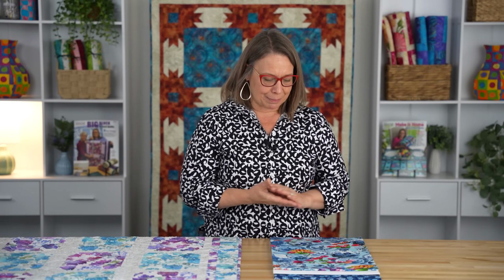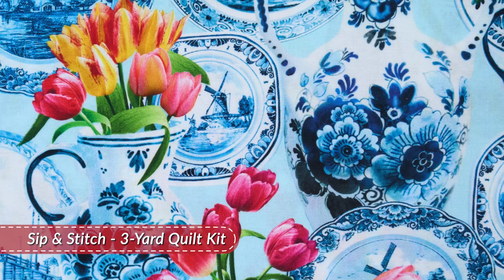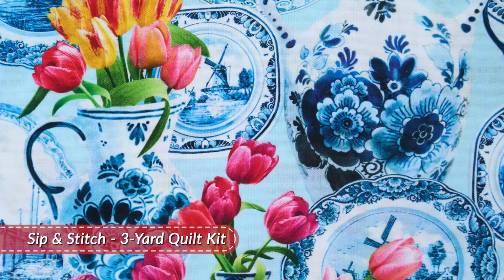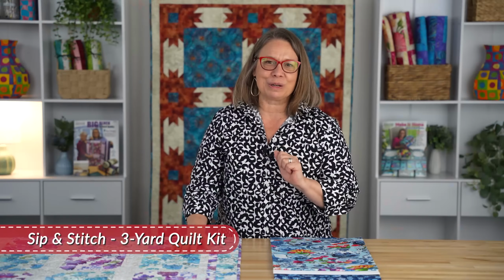So I'm just absolutely tickled that I was able to find a fabric that has a similar feel to Joan's fabric. So for our focus here, we have pots, beautiful blue and white pots with our tulips in it. We have some dishes in the background. And yes, there's a little bit of a teapot in there, which is really perfect.